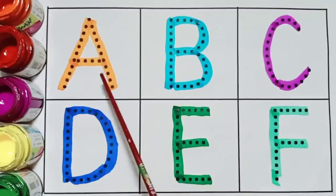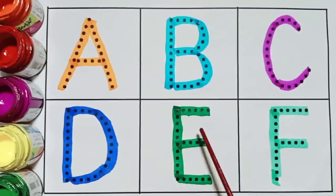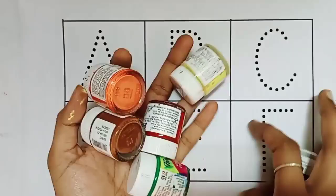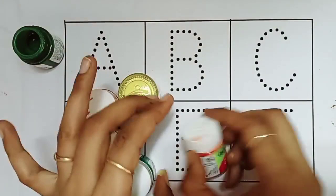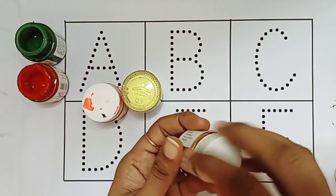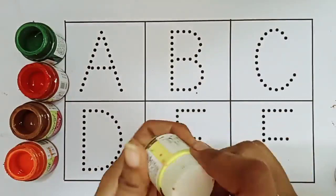Orange color, sky blue color, pink color, blue color. Green color, sea green color. Green color, pink color, brown color, orange color, yellow color, orange color.